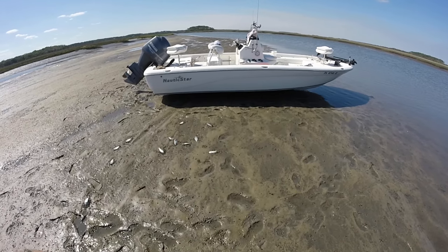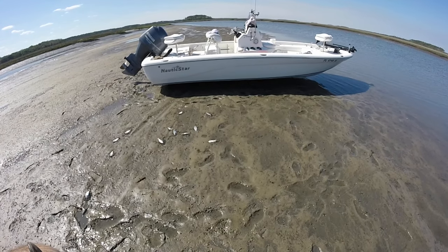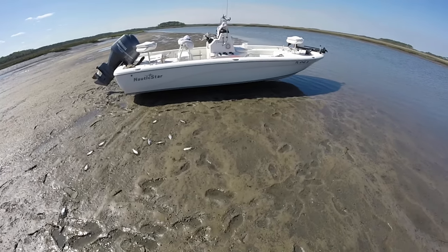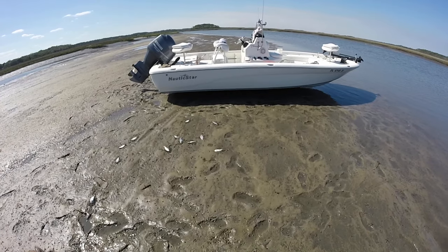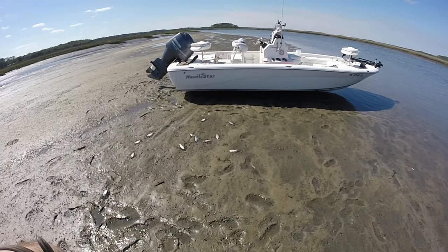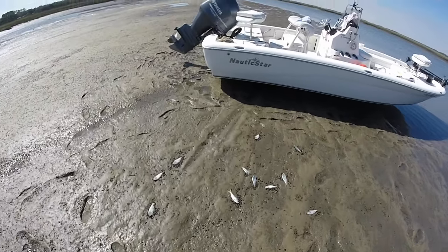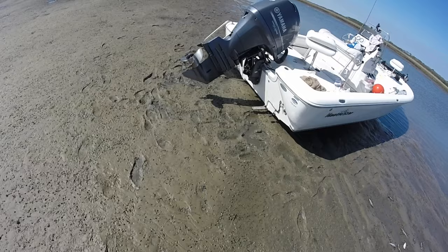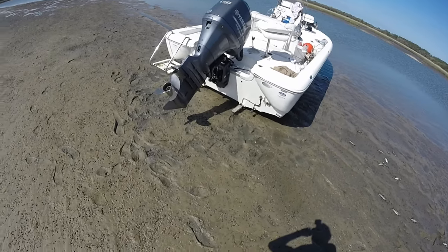Well, guys, you're probably wondering, how did this happen? Well, I must have taken a wrong turn at Albuquerque or something, but yeah, you're right. I'm high and dry. I've never had my boat completely out of the water like this before, but it's an interesting situation. There it is right there, completely high and dry. And that's interesting.